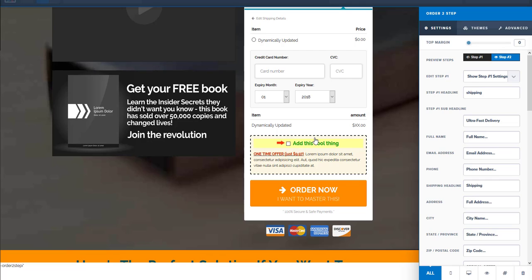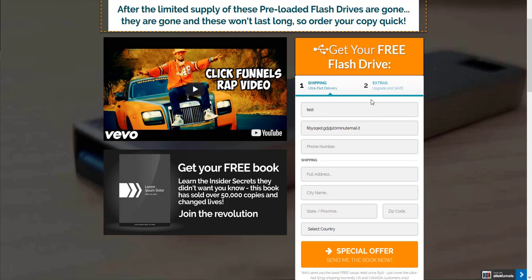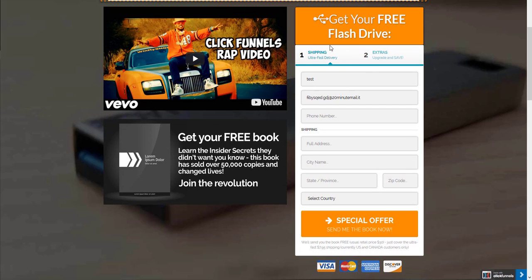All right? So if we look at the page here, once it's published, pretty simple, it just looks like this. You can go in and customize what you want the copy to say, but you need to think about it. If it's a book, a popular order bump is an audiobook. Do you want the audiobook version along with this physical book that I'm going to send you in the mail? Just check this box.